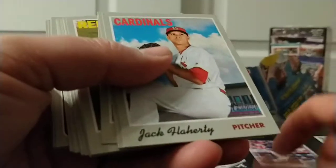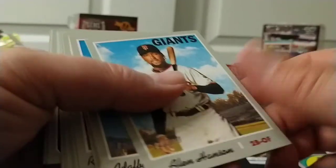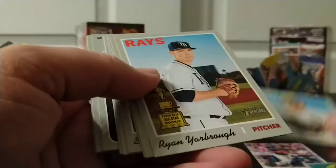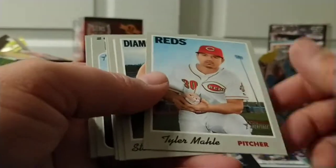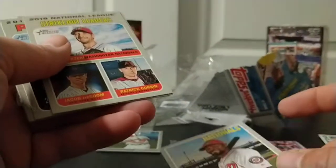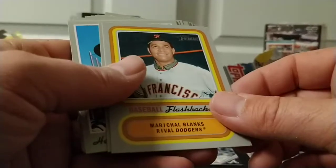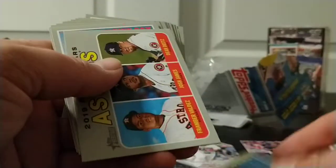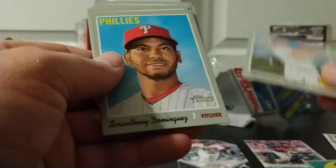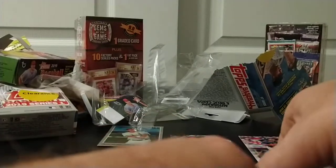All right, Mike Minor, Jack Flaherty, Willie Adams, All-Star rookie. Robbie Ray, Castillo, Hanson, Alberto Mondesi, Martin Prado, Castillo, Yarbrough, rookie. Howie Kendrick, ex-Angel, talk about tearing it up in the World Series. Okay, he still got it, that's what I'm yelling from my couch. I was happy to see him. Flashbacks insert, Polanco. Bader. Nothing.